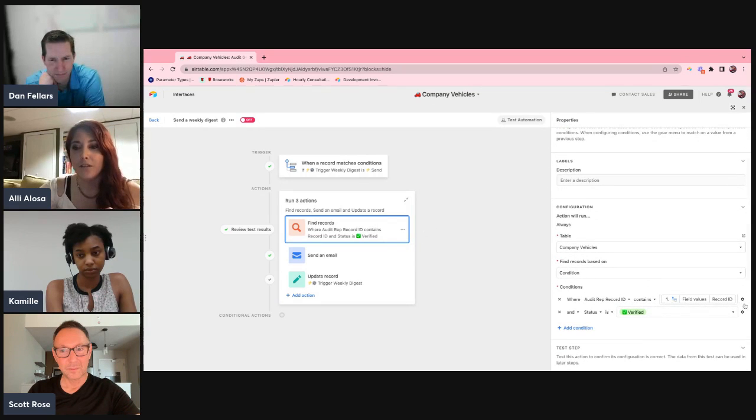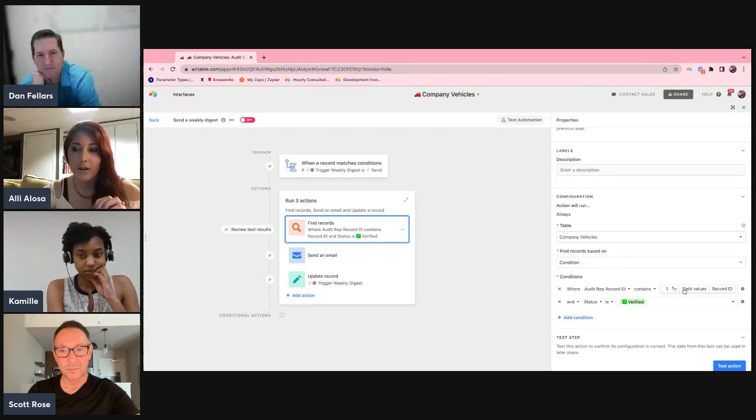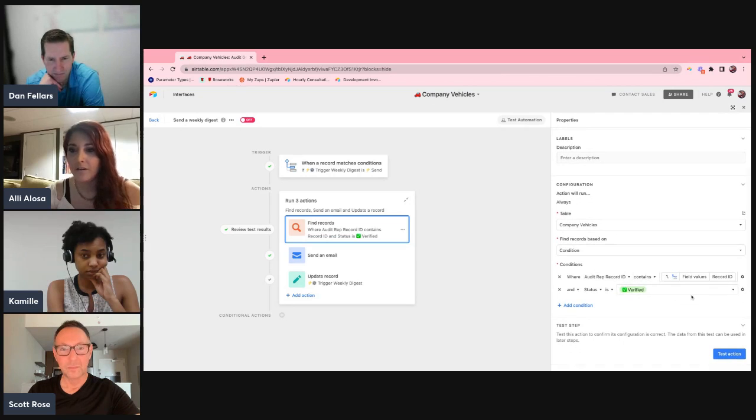makes use of this really awesome feature where you could use a dynamic value rather than a static value in your automation. So you could pull in the record ID of the record that triggered this automation and then go find the vehicles that are tied to that record ID. One thing to note is that these two values do have to be a string, I've found. Or maybe not. This one can be the record ID that triggered it, but this has to be a string in order for this to work.